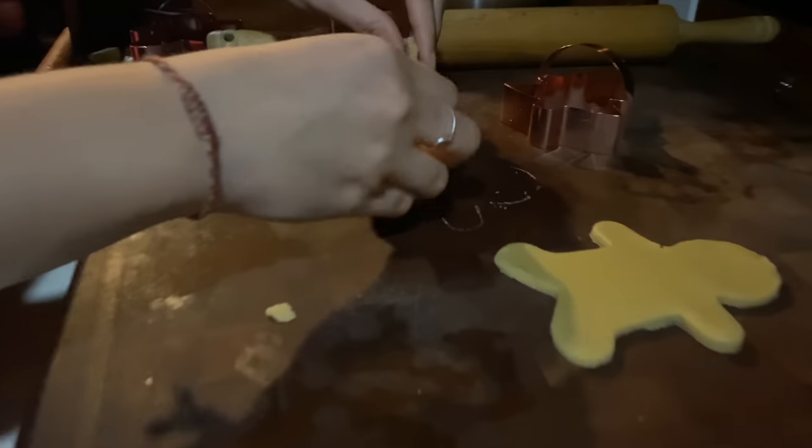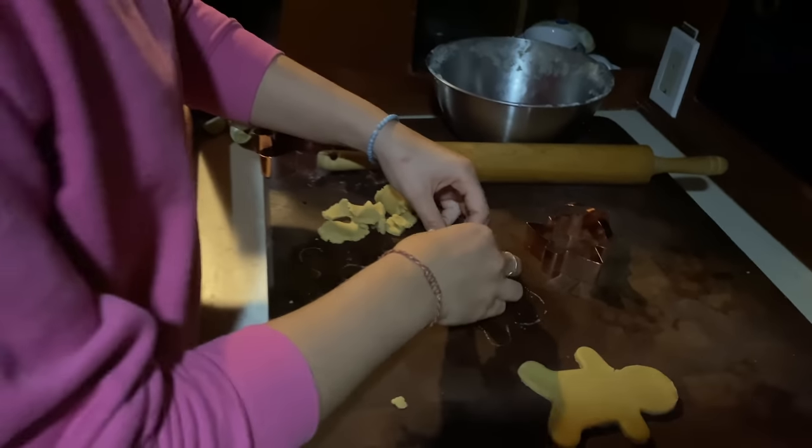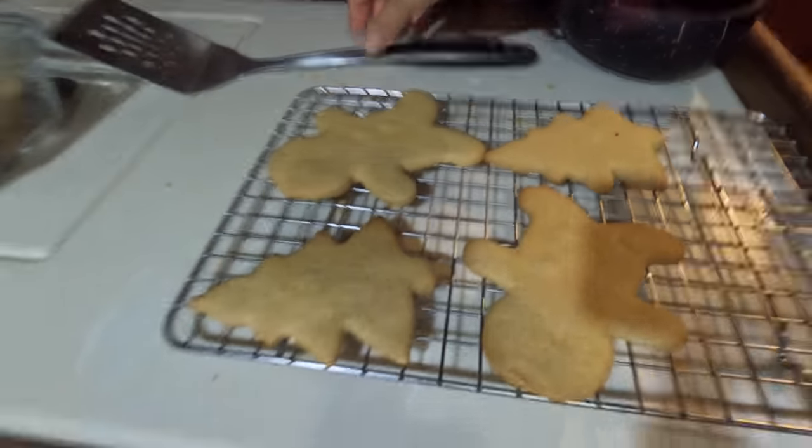Okay, so it's Christmas Eve Eve, which means it's Christmas Eve in Australia, and Bella made gingerbread men and gingerbread Christmas trees, and we are about to decorate them. But we're going to give our good old friends, Nalakai, in Australia a call, because it's Christmas Eve for them, and we're going to decorate cookies together.